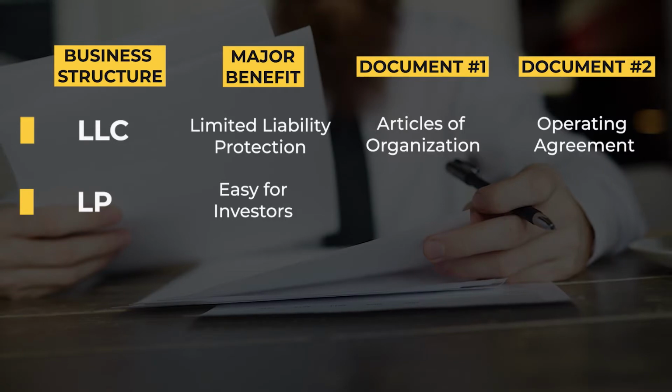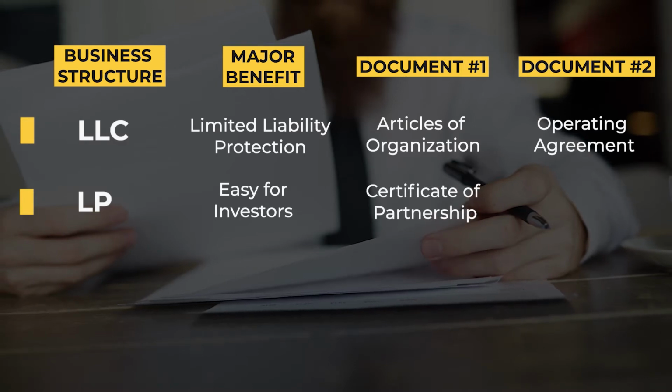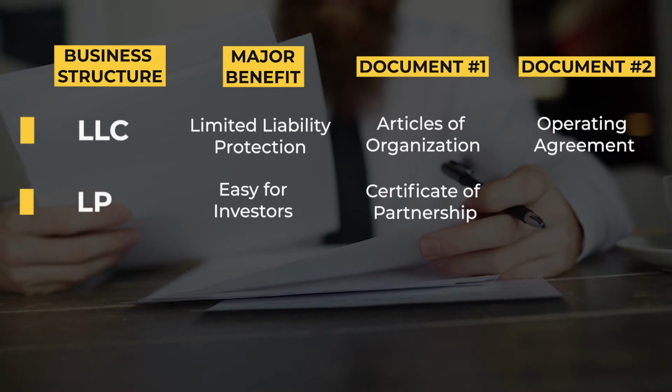Now, to officially register this business entity, you'll also need two types of documents. You'll need a certificate of partnership, which is something similar to the LLC's articles of organization, where you provide basic business information. Again, the company's name, the address, and the partners' names. And then the second type of document that you may need is called a partnership agreement, which is a binding agreement between all the partners associated with the business about how it will operate, which again is very similar to an operating agreement associated with an LLC.